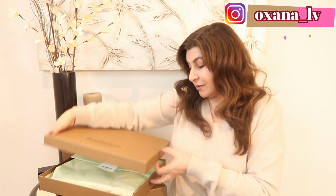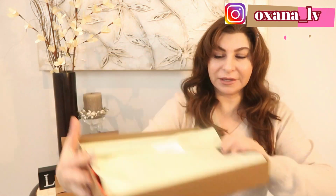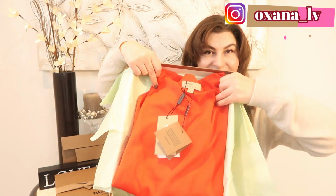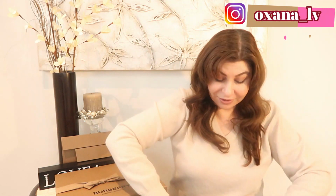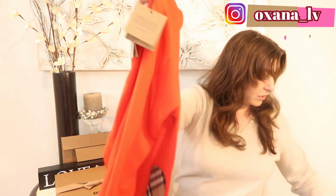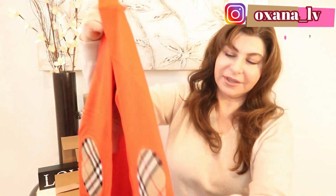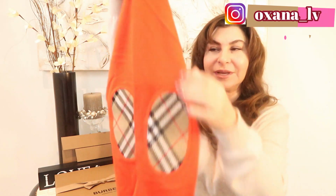This is the next box. Another, wow, it's so full. Another gorgeous packaging. Oh. And here is the gorgeous sweater, and it's a beautiful red orangey color. I love this bright color for winter. This is a sweater that I got for myself, and there is a gorgeous detail on the elbow, on the sleeves, just a Burberry classic. This item is made in China, and it's made of 100% merino wool.